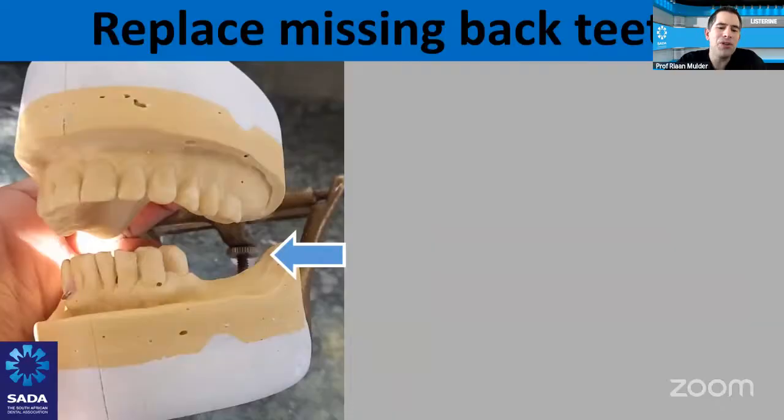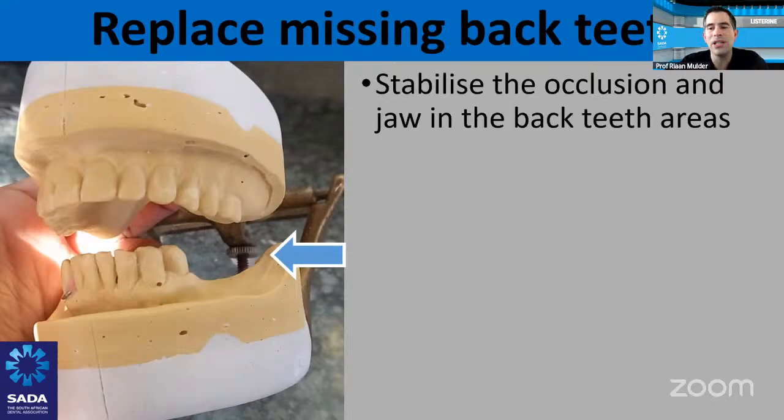When we look at these posterior areas, so that would be the back teeth. Many patients don't have back teeth at the bottom or even at the top, but they would then have a denture on the opposing jaw. Now, it's really important to fill those areas because when we have little dentures in those spaces, it's able to stabilize the occlusion and it really ensures that it supports the jaw because you have a joint here which is called your temporomandibular joint.